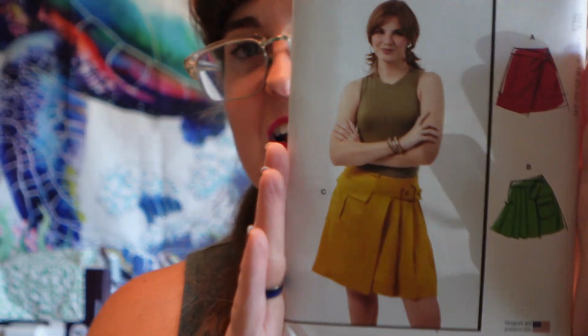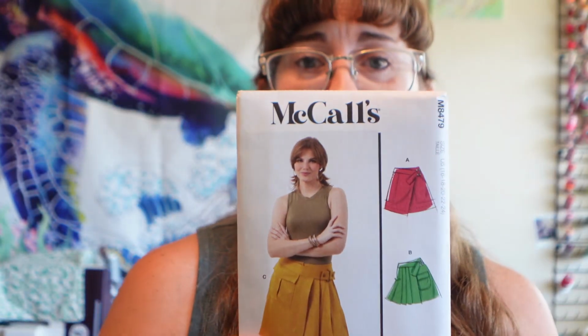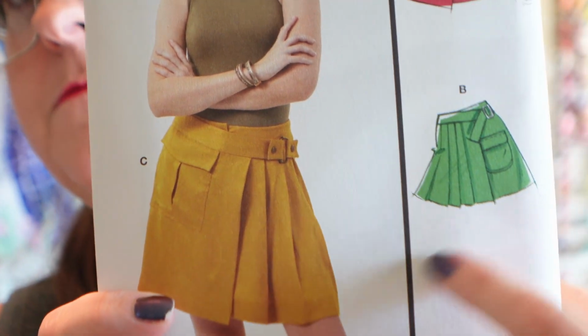And then this one is going back to that beginner's mindset, and it's something that I don't think will suit me, but I just want to try. I'm curious. It was on sale, and I want to try. So this is McCall's 8479. It's kind of got utility kilt vibes, and I just think it looks cool. I think this view A is kind of more simple, and then you've got the ones with the pleats. I'll make them all. I think they all look good.